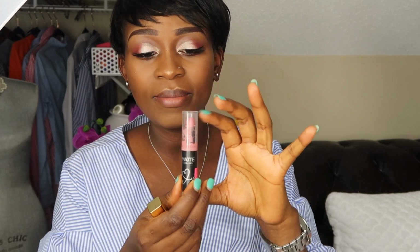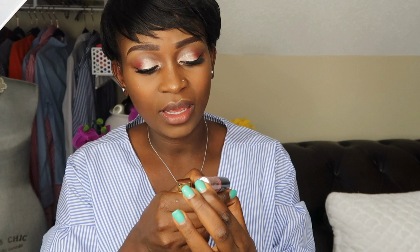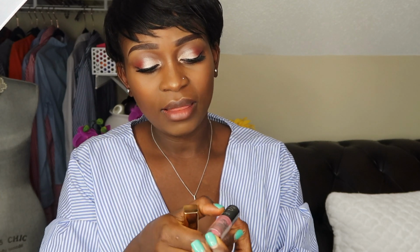Next I'm gonna be combining these two. The next one is called Magnificent, and it's also by Milani Matte lipstick, and the other one is just a drugstore lipstick, and it's a Core Matte lipstick, and it says, I can't really see because the price tag is there, let me see if I can take it out, but I think it's called Love.